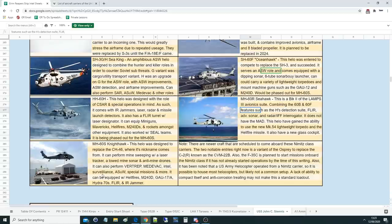Medevac, intel, surveillance, anti-surface warfare, special missions, and more. It can be equipped with Hellfires, gun, Hydra rockets, FLIR, and IR jammer. Note, there are newer craft that are scheduled to come aboard these Nimitz-class carriers.